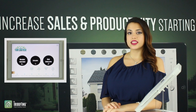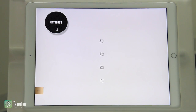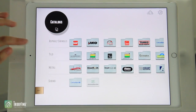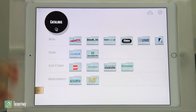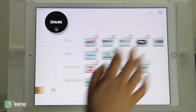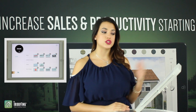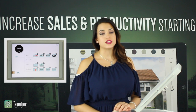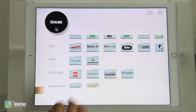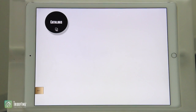And next, we'll step into the catalogs feature. This is where we have all of our manufacturers sorted out and displayed by type. So we have shingle, tile, metal, slate and shake, siding, and underlayment catalogs. We can filter based on which manufacturer's products we do install and based on our location. So we do have the catalogs categorized into regions for you. So for the purpose of the presentation, I'll be using a shingle catalog, and I'm going to choose Certainteed.